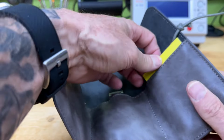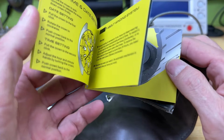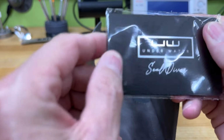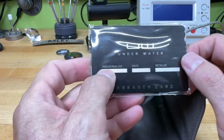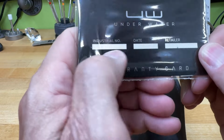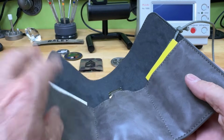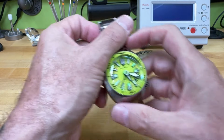And then you get the typical little book on how to operate the watch, but that's pretty much common sense. And you get an underwater warranty card. It says underwater seal diver, and it is unsigned. There's literally nothing on there, so I guess I can just write in whatever warranty I want whenever I want, which is kind of funny. But based on the movement, which we'll cover here in a second, I'm not too worried about it. And I'll go ahead and pull out the watch, move off to the side.